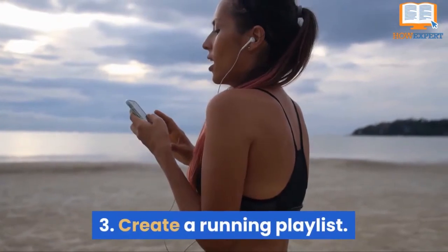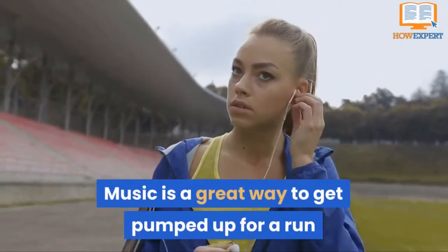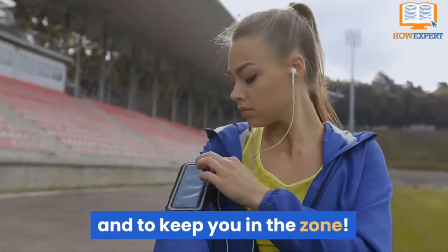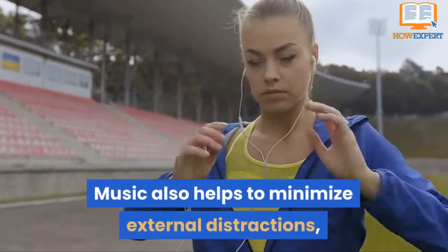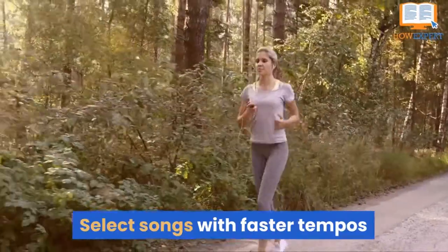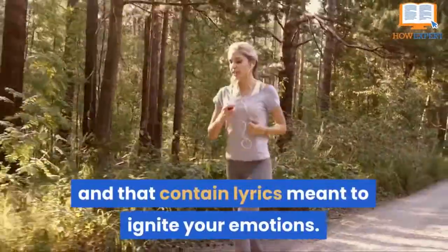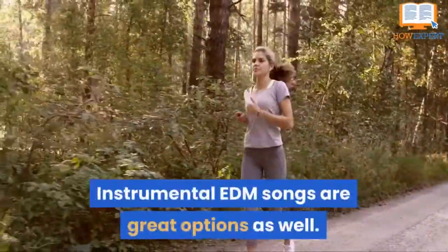Number 3. Create a running playlist. Music is a great way to get pumped up for a run and keep you in the zone. Music also helps to minimize external distractions, allowing you to stay focused on the path ahead. Select songs with faster tempos and that contain lyrics meant to ignite your emotions. Instrumental EDM songs are great options as well.